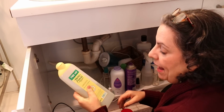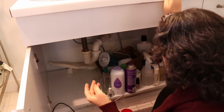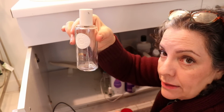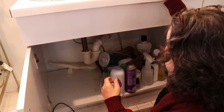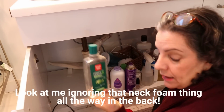It's after bath cologne. I can only wear cologne. I don't wear perfumes anymore, which brings me to this. I got barely any left. It's a Roger Gallet. I love this. I'm gonna keep it and probably finish it this week. This I can let go of. There's barely any left.